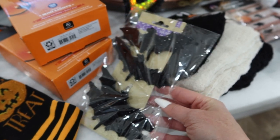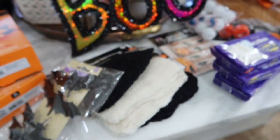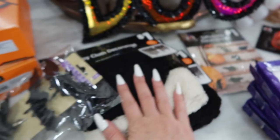I got these at the Dollar Tree. And I got that at the Dollar Tree. What did I go to the Dollar Tree for? Oh, I got some eyeballs for a fun little project we're going to do, a little treat.